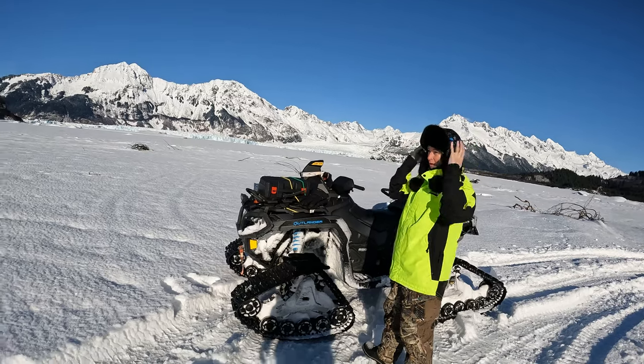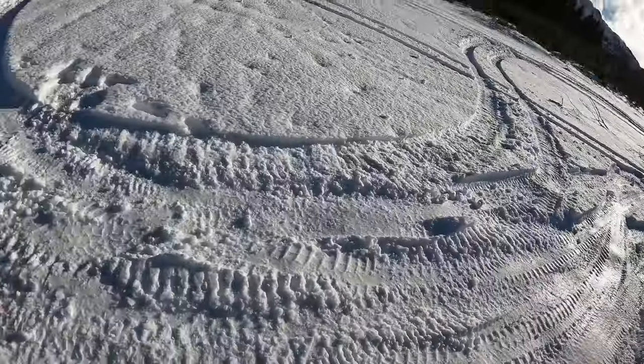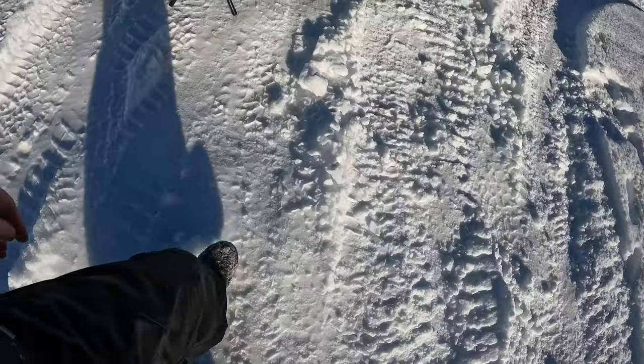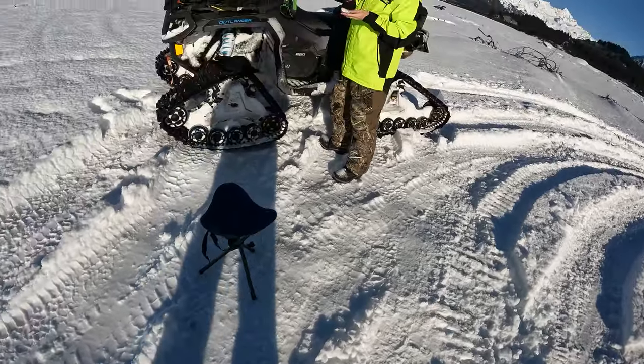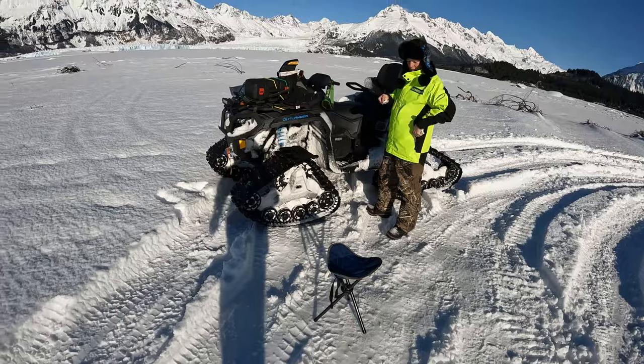We found a good parking spot. This is where these two trucks turned around, so they made a nice flat spot here for us to hang out. The camp chair doesn't even fall through.